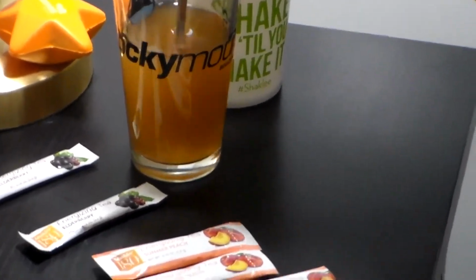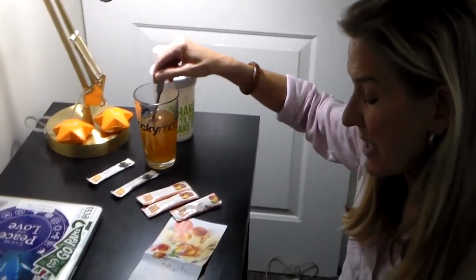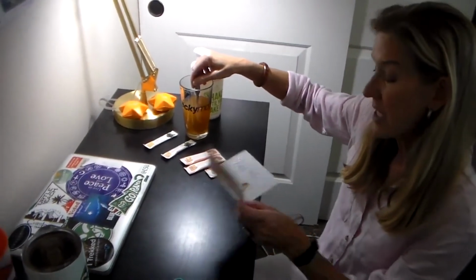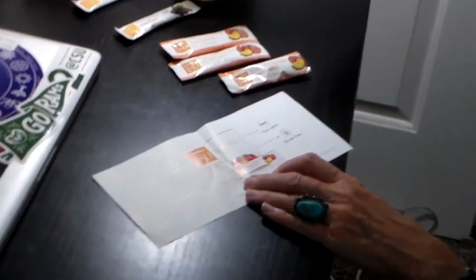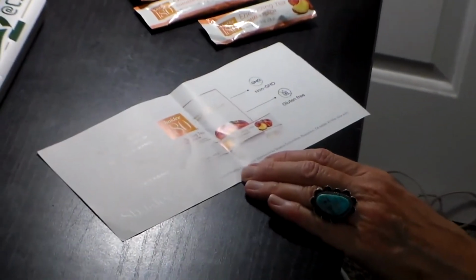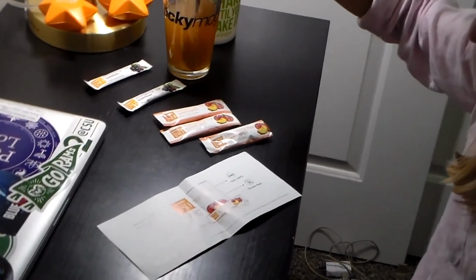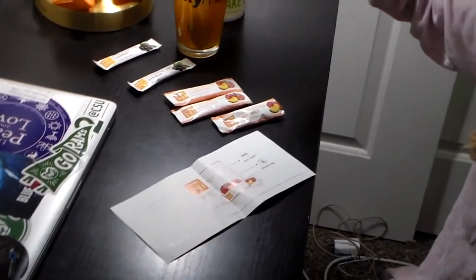And this literature says, enjoy our mildly sweet blend of sun-ripened peach flavor and green, white, and red teas for a natural energy lift. Try it hot or iced. As usual with Shaklee, there are no artificial flavors, sweeteners, colors, or preservatives added. It is Star K kosher, non-GMO, and gluten-free. I can smell the peachiness from over here.